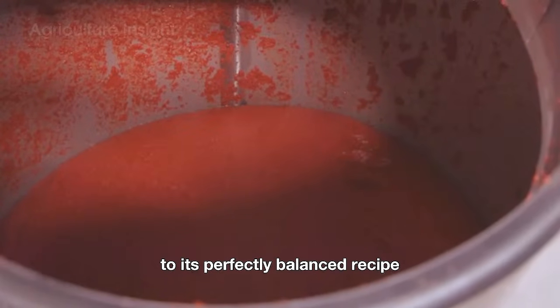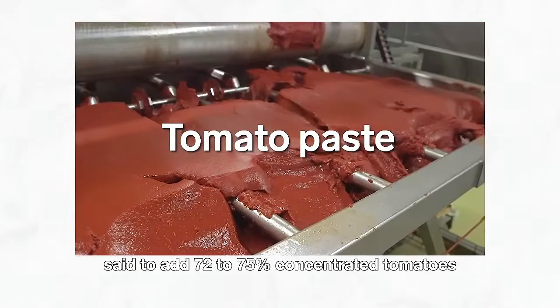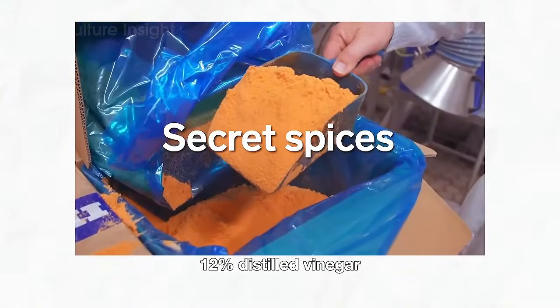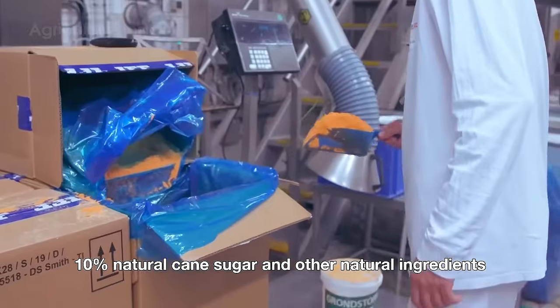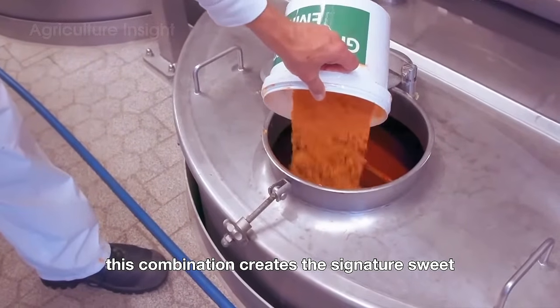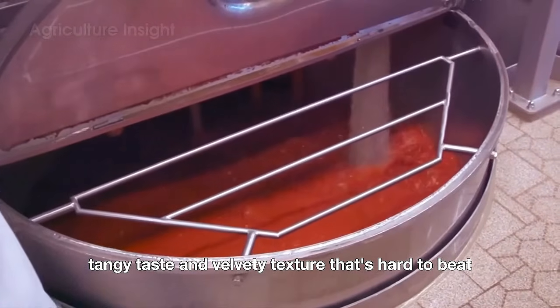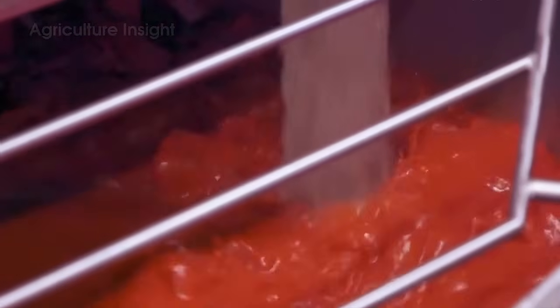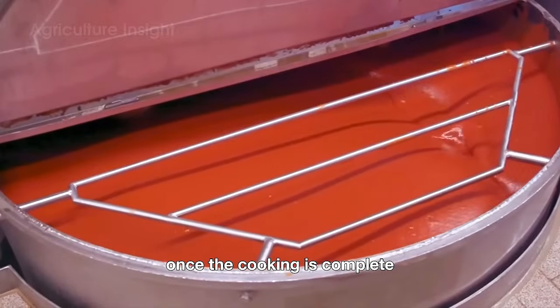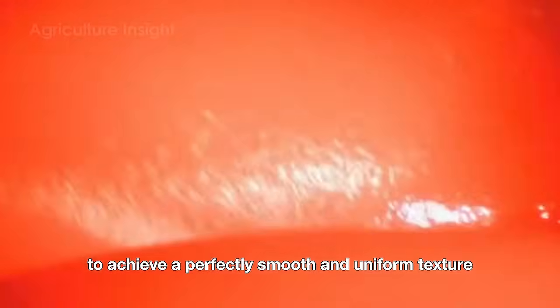Heinz's legendary status is often credited to its perfectly balanced recipe, said to contain 72 to 75% concentrated tomatoes, 12% distilled vinegar, 10% natural cane sugar, and other natural ingredients. This combination creates the signature sweet tangy taste and velvety texture that's hard to beat. Once the cooking is complete, the ketchup is sent through a high-pressure homogenizer to achieve a perfectly smooth and uniform texture.